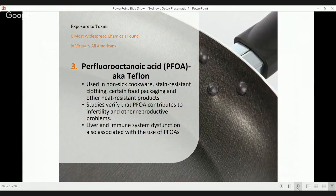So the third one is Teflon, and I will say that even if you have Teflon non-stick cookware and there's no scratches in it, I would still recommend replacing it. It's in stain-resistant clothing, lots of your processed foods, the packaging itself has a Teflon coating on the inside. And this has been shown in studies to contribute to infertility, reproductive problems, again, liver and immune system. So you can kind of see we're on a trend here, right, with these chemicals.